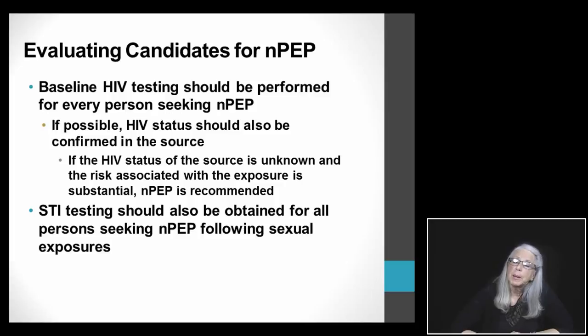Evaluating candidates for NPEP. Baseline HIV testing should be performed for every person seeking NPEP. You need to know what the person's status is before you provide NPEP in order to exclude the possibility that they've been infected at some time previously and were unaware of it. If possible, HIV status should also be confirmed in the source. I personally think that that can be difficult because the source may not be willing to come forward. If the HIV status of the source is unknown and the risk associated with the exposure is substantial, NPEP is recommended.